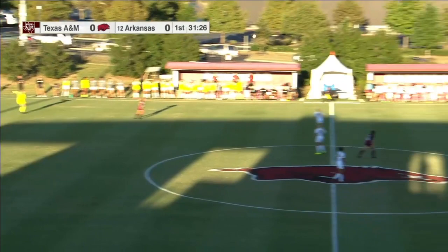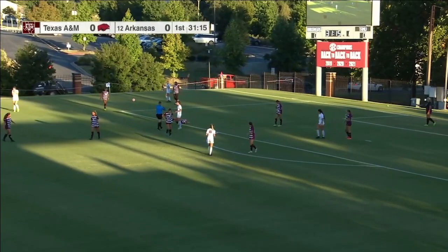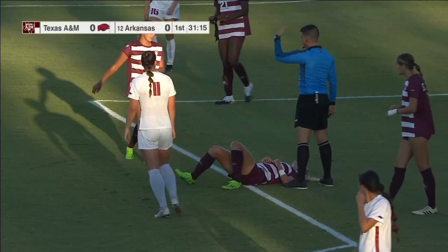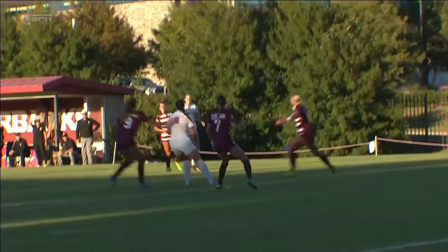Barbara sends this flying forward seeking Potigil. Header toward DeFilippo. And head-to-head contact. They're going to stop play. That's two Aggies colliding.